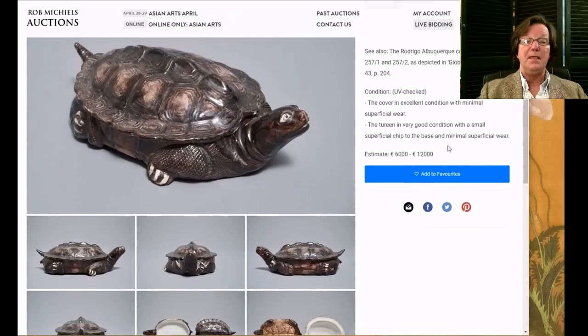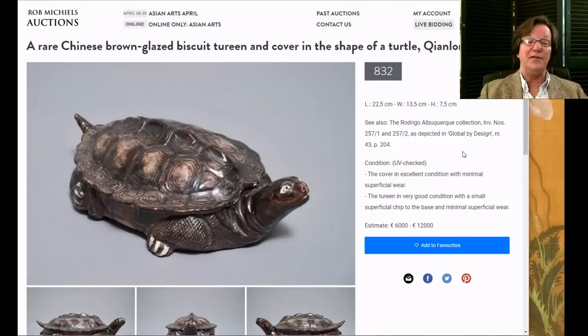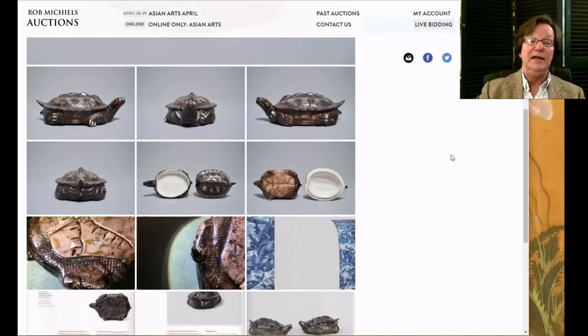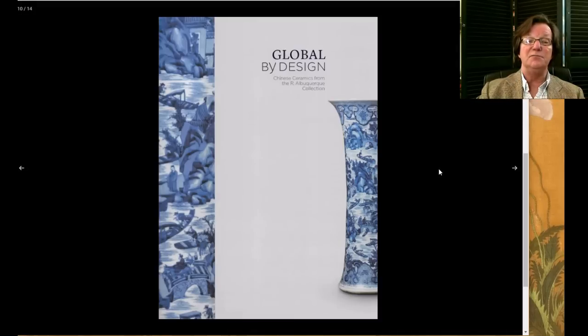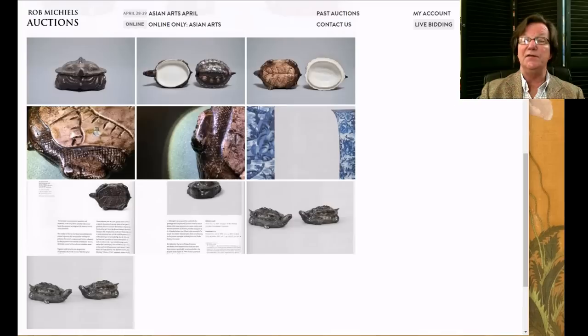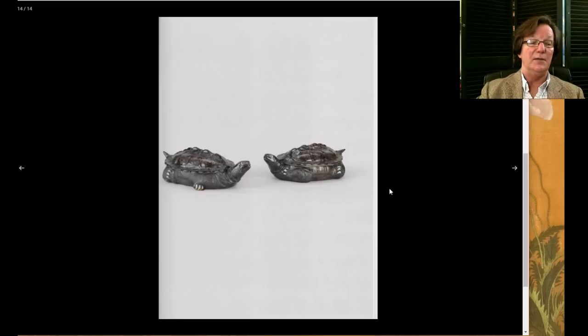And then over to this. This is another rare thing. Again, I talked to Rob about this this morning because I'd not seen one of these, and neither had he, but they did some digging. And if you scroll through the listing for this, you'll find this book shown, Global by Design. And this is from a Chinese collection that somebody had of Chinese export things. And in it were a pair of these. Here they are. And there's a good write-up on them. You can come over and learn about them. And these are naturalistically drawn tortoises.